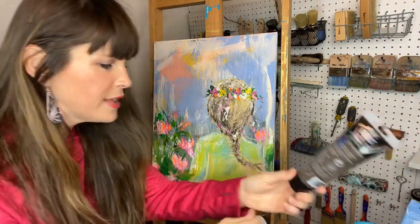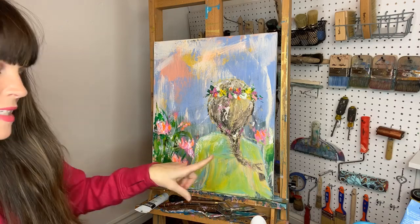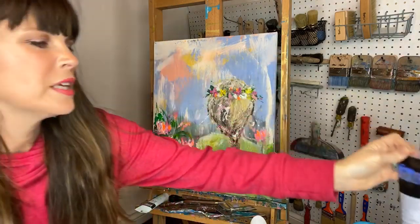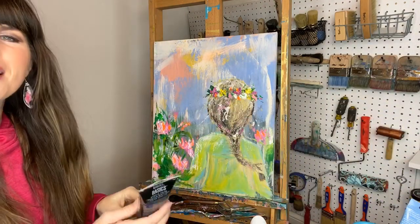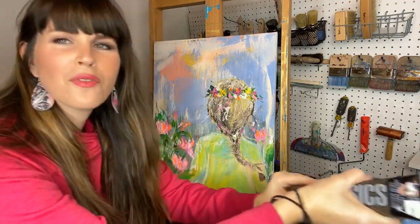So the colors I have laid out are my fluorescent orange, the blush pink, the white, and then I have a cobalt. The cobalt blue that I'm going to use for some little bitty pieces of flower, and then I have a really dark chocolate brown that I'm going to frame the flowers.